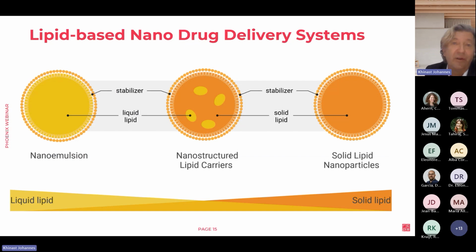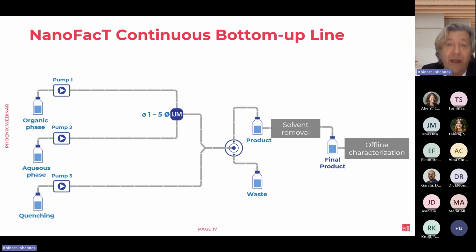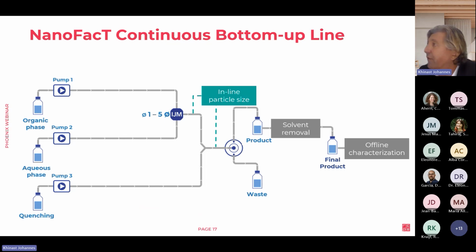And what we've been doing, I'm just rushing through this a little bit, because if you're interested in more detail, I'm happy to send you publications, or you can contact me directly. In the first phase, we've been mainly working on nanostructured lipid carriers and solid lipid nanoparticles. Just one line which has been realized as a demonstrator is a bottom-up line where we have two pumps. It's a very simple system. Pump one with organic phase, pump two with aqueous phase, which contains an API, and then we mix them in impinging jet mixers, with a quenching line from our partner Knauer, and essentially, after solvent removal, you can have continuous manufacturing of your product.